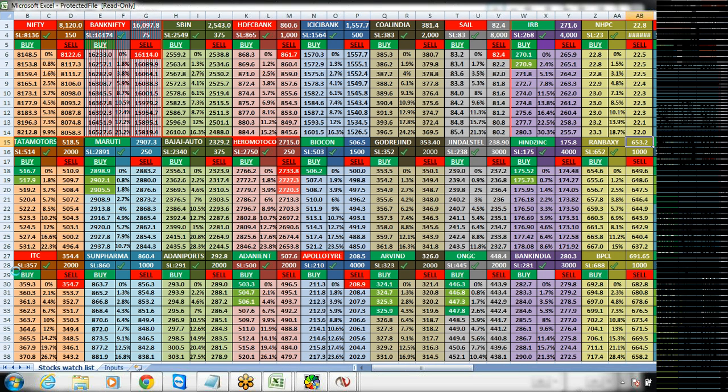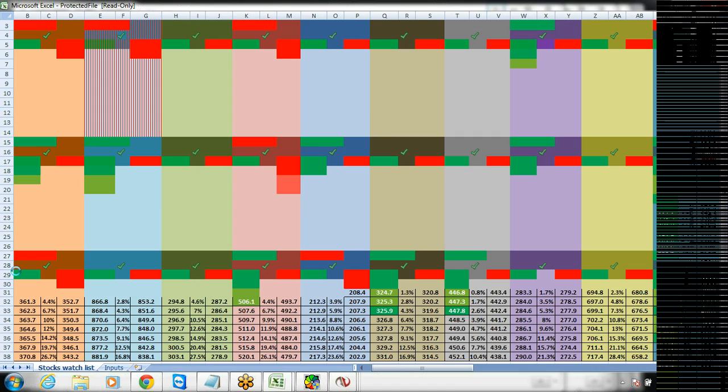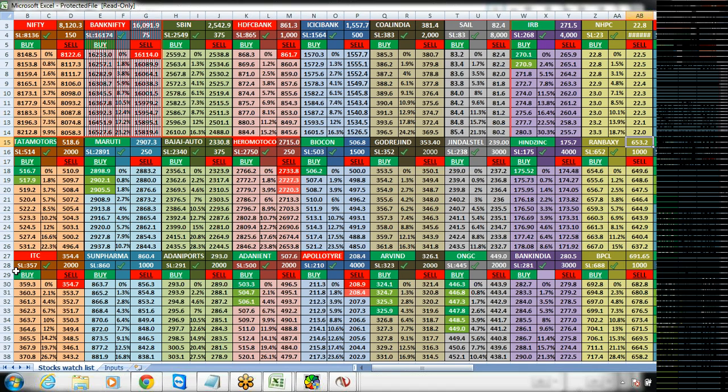So the automobile sector, you'll have to be a bit careful because at 11:30 we have the SAM data coming up, so it can reverse, it can go anywhere.